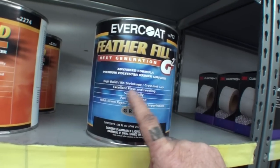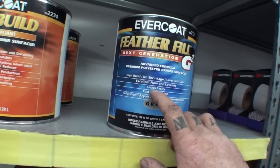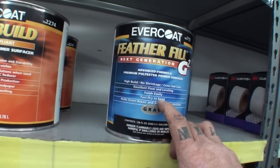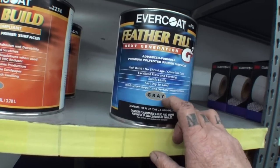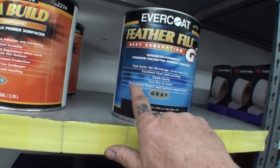Cross-link cure, I don't know what that is. Excellent flow, leveling, yes, I agree with that. Sands easily, yes, I do agree with that. Fast dry and sand, I don't know, because when I use this type of primer, I usually let it sit for a week, week and a half before I even sand it.